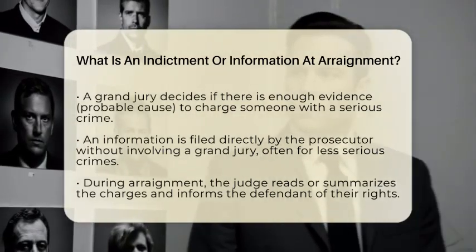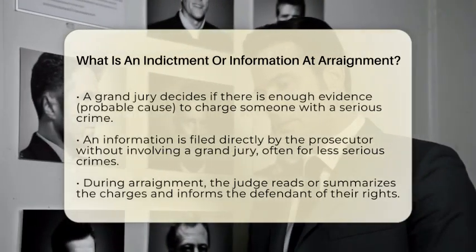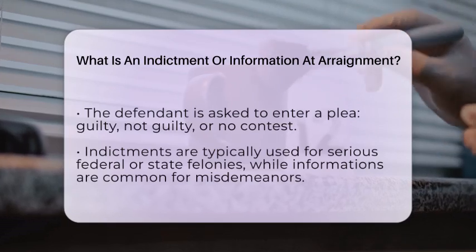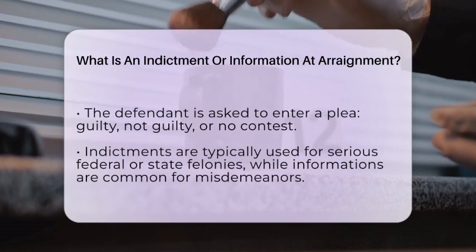They check if there is enough probable cause to move forward. Informations are often used for less serious crimes called misdemeanors and some lesser felonies. They are common in jurisdictions where a grand jury is not required for certain charges.